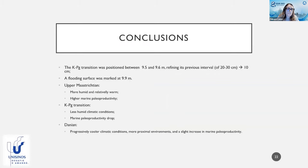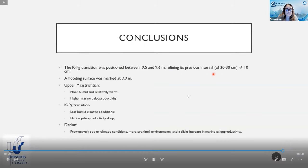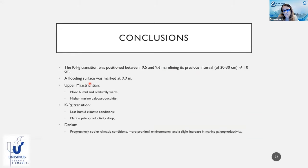In conclusion, the KPG transition was positioned between 9.5 and 9.6 meters in this section, refining its previous interval. A flooding surface was marked at 9.9 meters. And as for paleoenvironmental and paleoclimatic interpretations, during the upper Maastrichtian, the climate was more humid and relatively warm, and there was higher marine paleoproductivity. During the KPG transition, the climate was less humid and there was a marine paleoproductivity drop. Finally, in the Danian, there were progressively cooler climatic conditions, more proximal environments, and a slight increase in marine paleoproductivity.